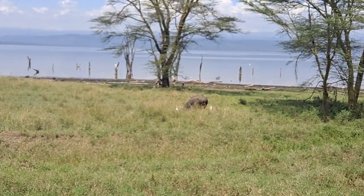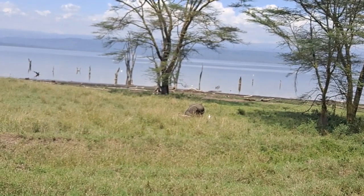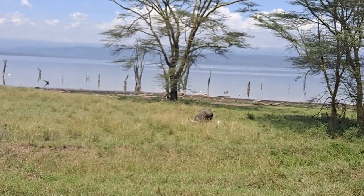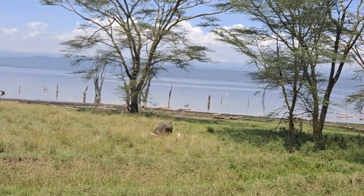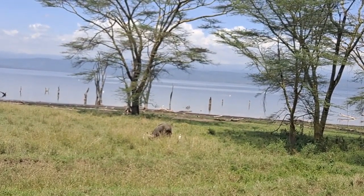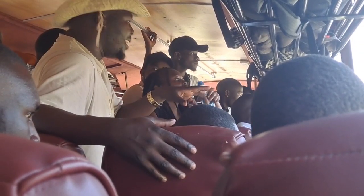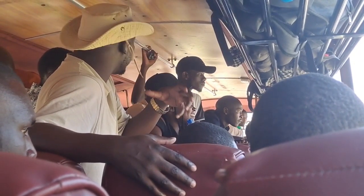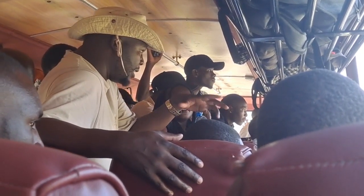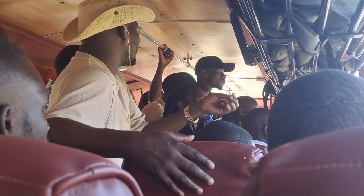These are called the cattle egrets. They play a very big role over there. They remove the ticks from the animal, or it cleans the animal, so it removes parasites. Two, if it can sense danger, it alerts the animal. And then, when a buffalo like that one grazes, it disturbs the grass.